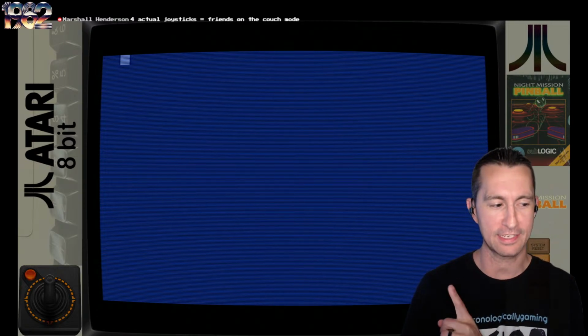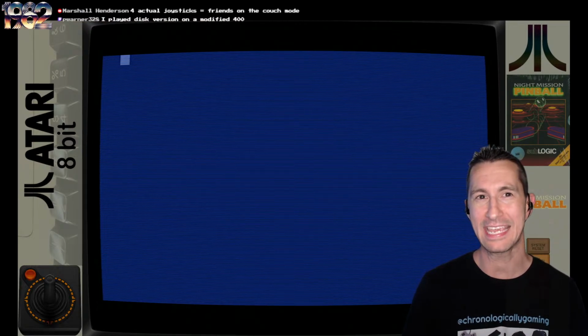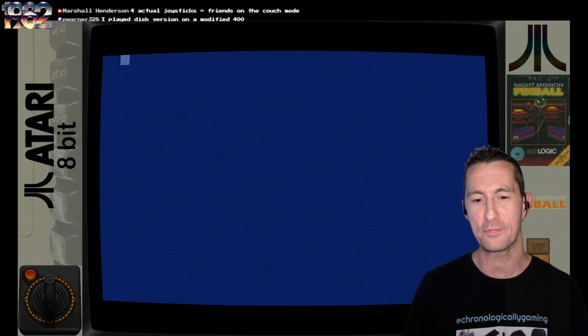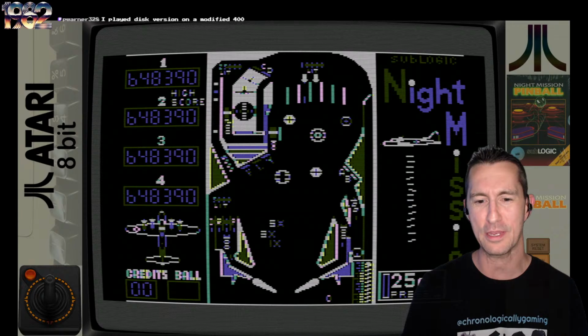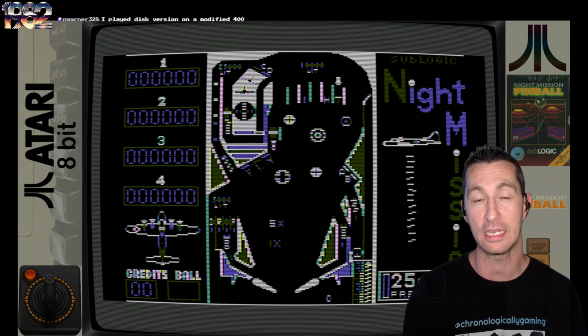Now, this one is going to be lacking sound. While we hear the little clicks of the disc reading in the background, the game itself will not have sound because on the Atari, the keyboard click speaker is what they used for sound effects, and I'm unable to emulate that. So I will be including, hopefully finding, some links of people playing Night Mission Pinball on the Atari, and you can hear what the sound is. Using the keyboard click speaker is really interesting. So it'll be silent for us. Just be aware that it does have sound.